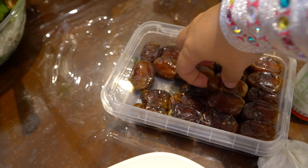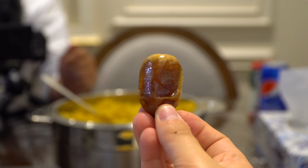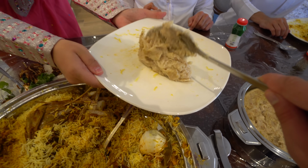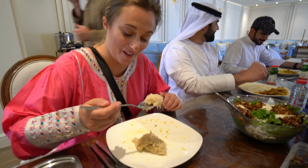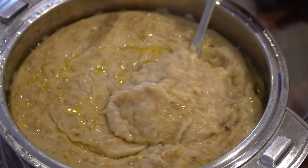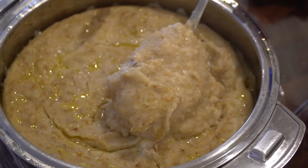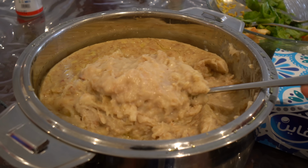They're super creamy, naturally sweet. Again, a little bit earthy. So creamy. First time trying haris. Looks good. It's served nice and hot. It's very thick. Let's give it a try. Wow. Very creamy. Almost like a mashed potato texture. Very savory. Nice and light.